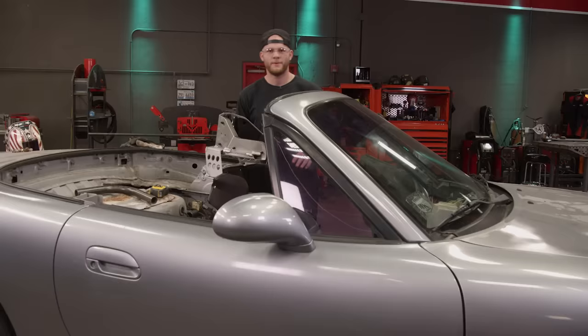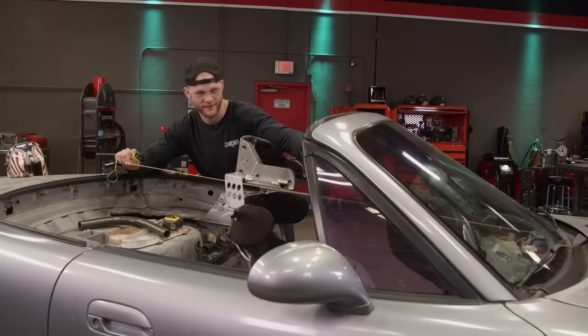To make the main hoop, I find it a lot easier to measure from the center of the car out, so what I'm doing with the string here is I tied one side to a bolt that's in the center of the dash. And there's a stud on this side that fixed the convertible top to the car, and this is also in the center.